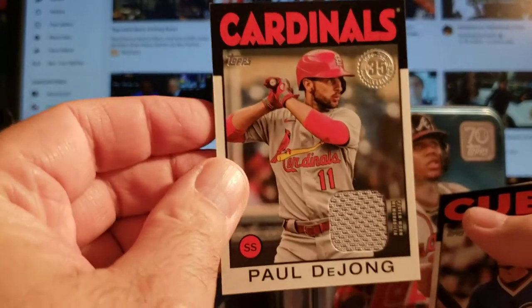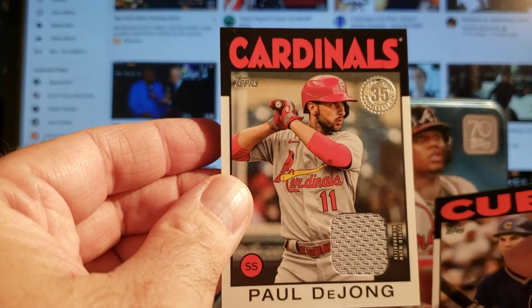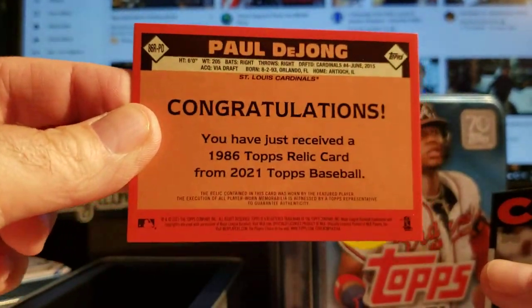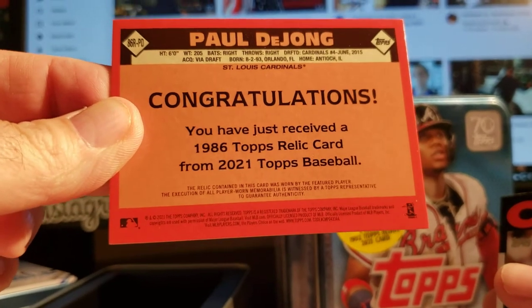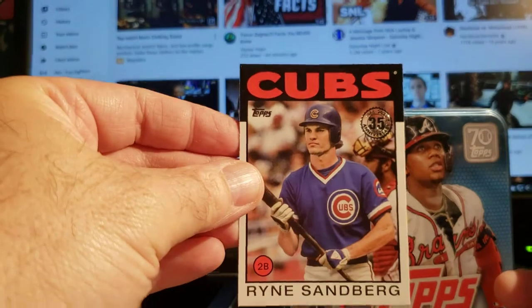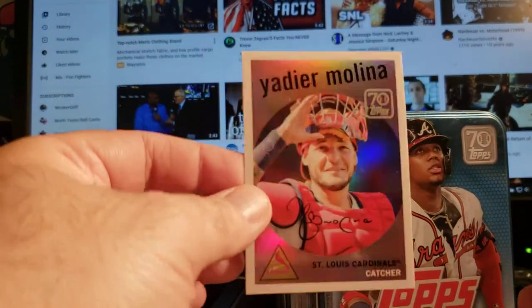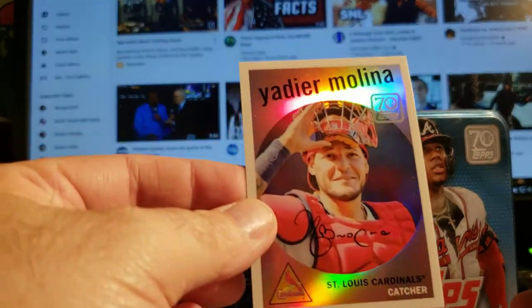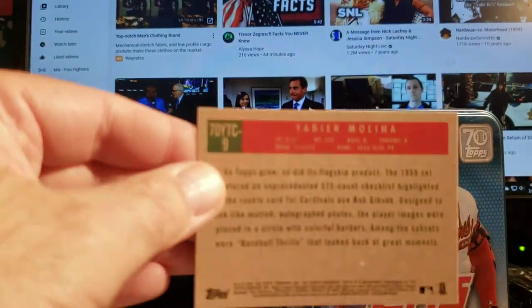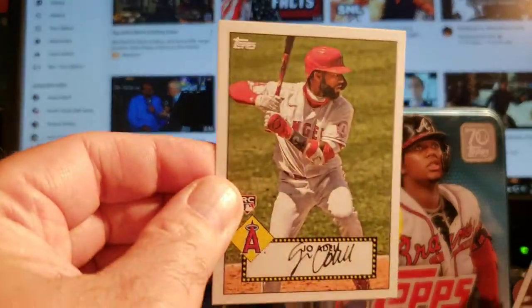Oh, dude, I got a freaking relic, which I am more than happy with. Paul DeJong, I love Paul DeJong. Congratulations. 2021 Topps Baseball Relic. Sweet. There's an awesome Ryne Sandberg. This is a cool Yadier Molina chrome. Is it numbered? Not numbered. But I like the Yadi. We got a Joe Adell 52.